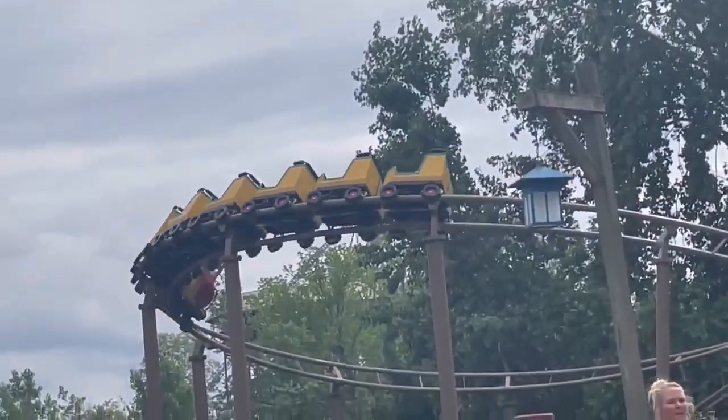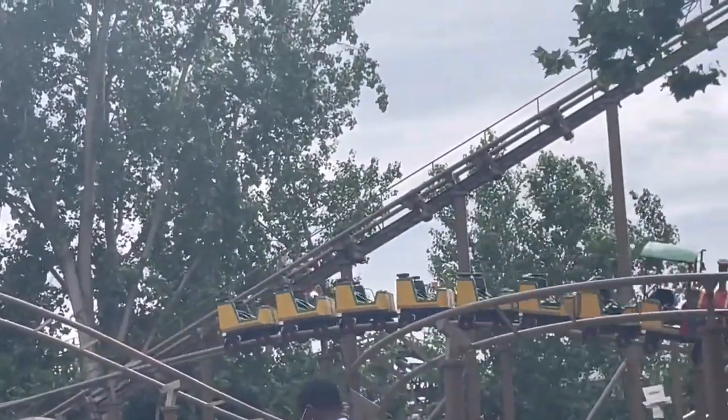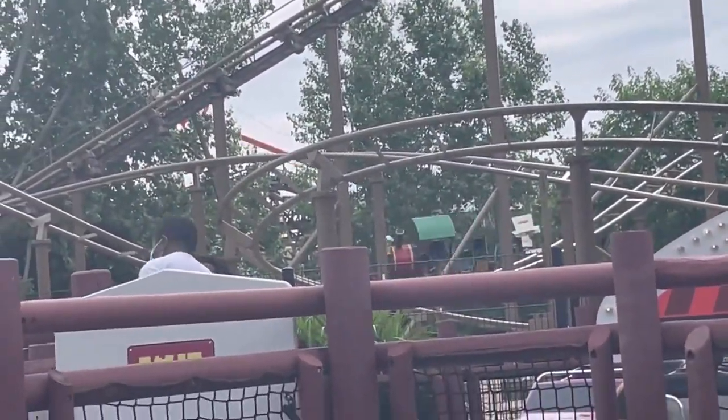Just a quick note, this video won't be ranking Wilderness Run, Woodstock Express, Wild Mouse, or Cedar Creek Mine Ride, as those are kids' rides without too much of a big drop.